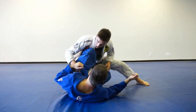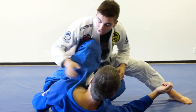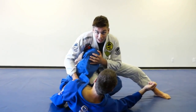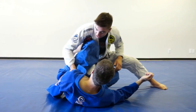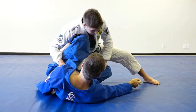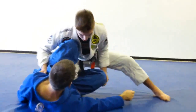So what I like to do is I'm going to control the outside of his gi here. I don't like to control the collar because I feel like it's going to be loose, and also controlling the outside here, once I clear his leg, will make it much easier to continue to control his leg and keep it out. So my right hand is going to control the outside of his gi here by his ribs, and my left hand is going to control the outside of the knee. A lot of people like to push down here, but for this particular move, I want to control the outside of the knee since we're going to be pulling it upward.